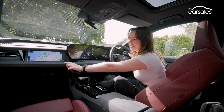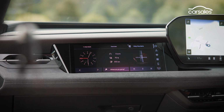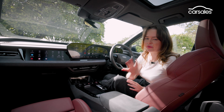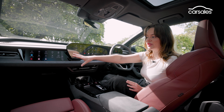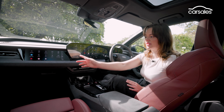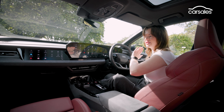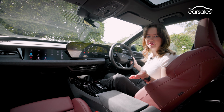Inside every Q6 and SQ6 there is an array of screens, as you can see, and even the passenger gets this 10.9-inch display to keep them occupied while driving or charging. You can look at maps, you can play games, watch YouTube, although if you're prone to car sickness, I'd probably recommend waiting till the car is stopped. Even if you do stuff on that screen though, while the passenger is playing around, the driver won't be able to see it because when the car is moving, there's sort of like a film, like a privacy screen, that goes over it so it won't distract the driver, which is good.